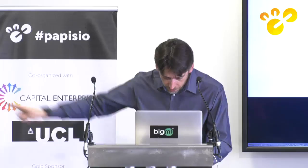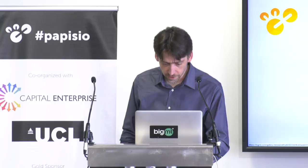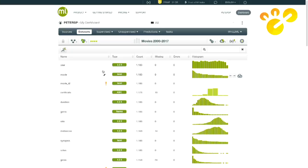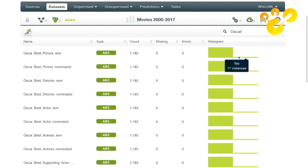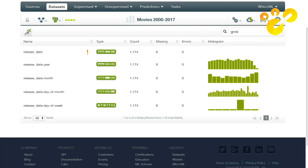If you go out to the gallery and hit data sets on the footer and scroll down a little bit, it should show up pretty quick. There it is, movies 2017, and you can just grab this out of here. Now you can play with this too. I'll make this a little bigger. Here's the Oscars. Those are all the Oscar Best Picture winners, each movie marked no, it didn't win, or yes, it did win. The BAFTAs are all in here, BAFTA won, and the categories are in an items field because it comes as a list. The categories that it won, they do theirs a little differently, but you support these lists of items. And there's release date, gross, et cetera. So it's 1,159 rows.